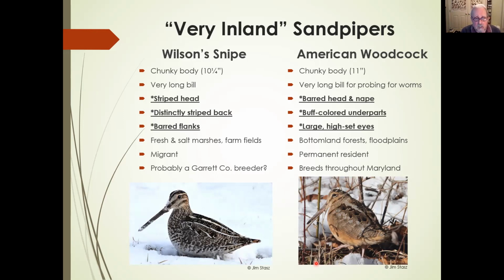Wilson's snipe feeds on a lot of invertebrates as well as worms, but lots of insects and things like that. But notice the heads, the striped head on a snipe versus a barred head on the woodcock. And their striped back is distinctly apparent in the field on a snipe. And they have barring on the sides, the flanks. These are buff colored on the sides and basically a buff colored bird.